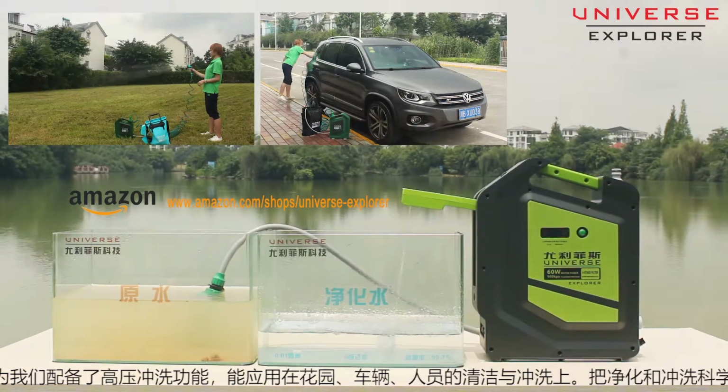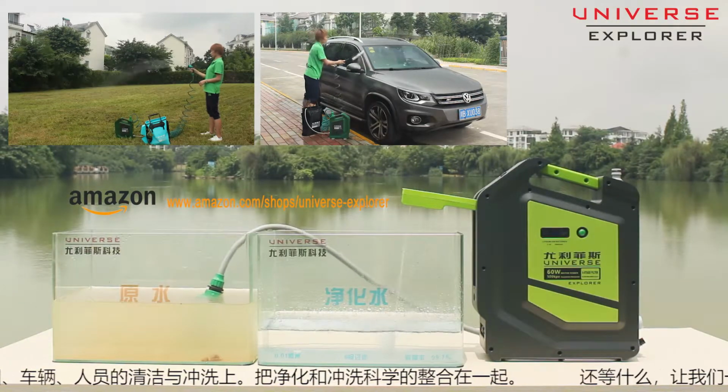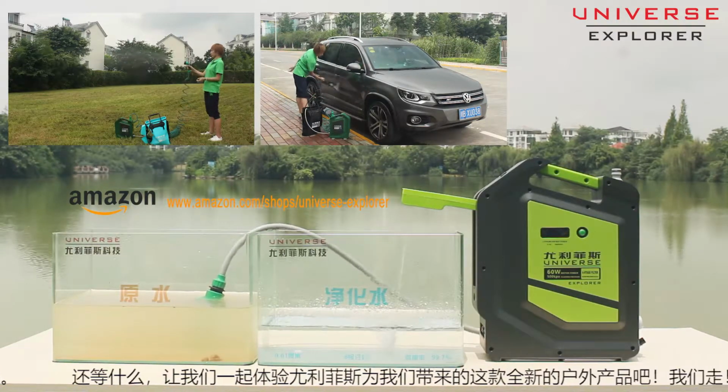This product also has high-pressure washing function which is applied to garden irrigation, vehicle washing and personal showering which combines the purification and flushing scientifically.